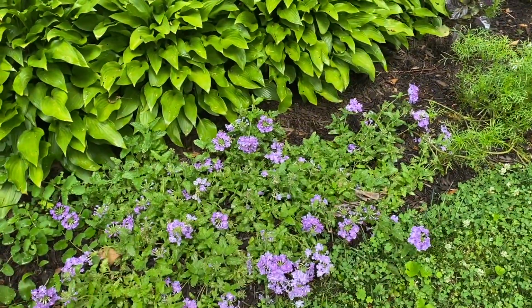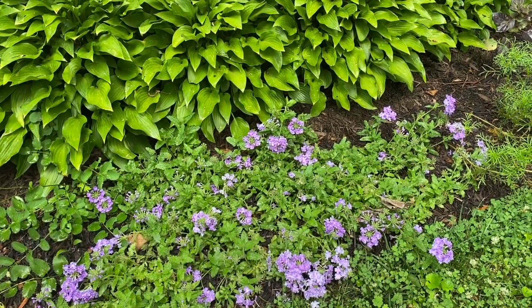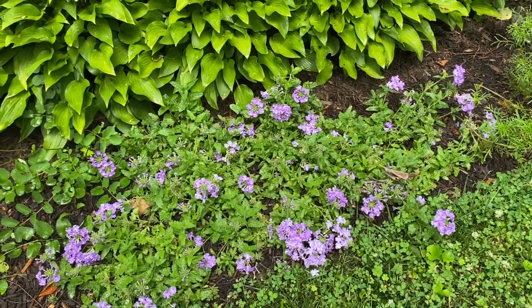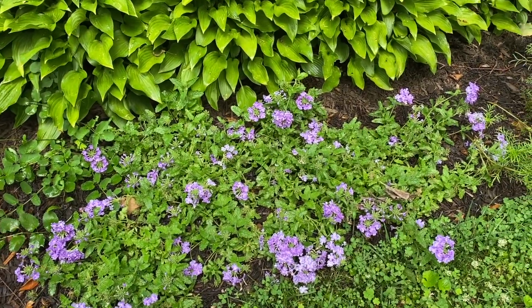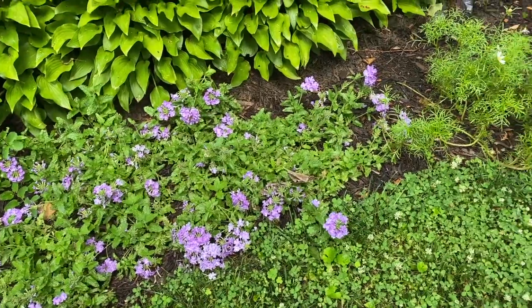This is a verbena. This is the Firehouse series lavender color verbena, and it's doing really well. I've been fertilizing it about every 10 days or so, as I have been with all my annuals, and it has put on a really nice strong flower show. It's a little bit rain bedraggled right now.